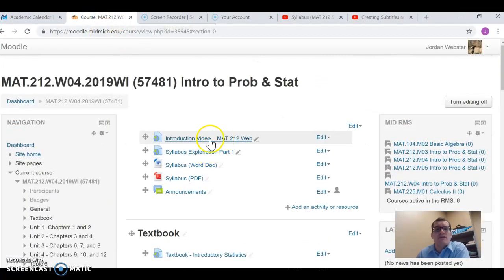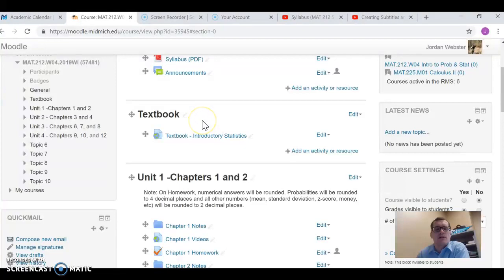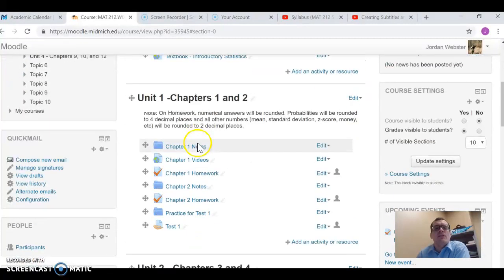You'll notice that I've organized it. The syllabus explanation, part one, is right there. You'll see a part two show up here as well, which is what I'm recording right now. You see the textbook in the second section. And then what I've done is I've separated out the course based on units.